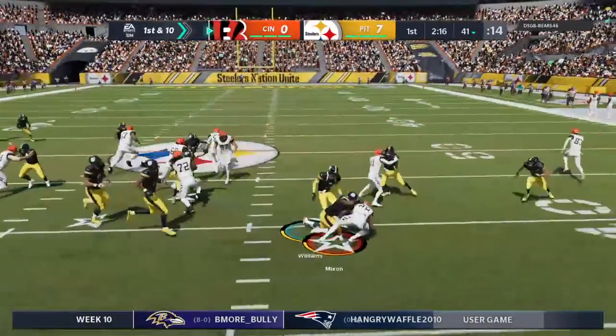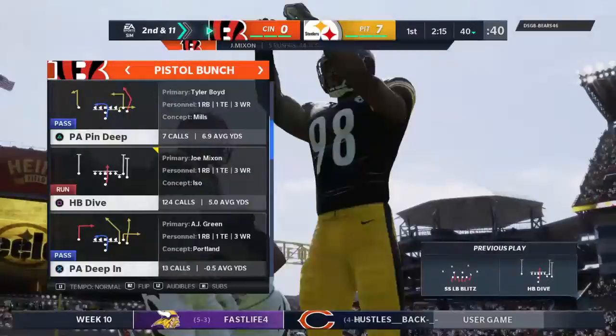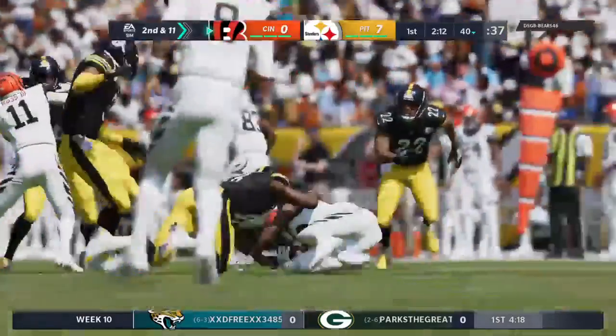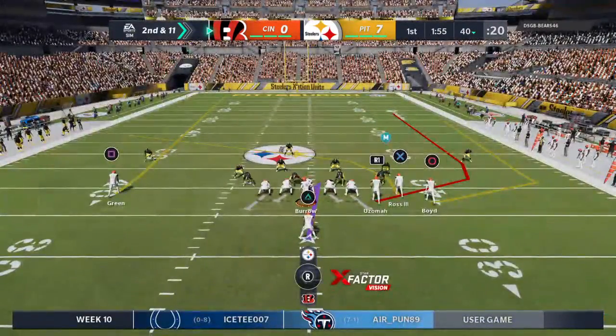Mixon with a first down carry. And he'll be brought down, losing yardage back at the 40. He'll lose a yard there, and it's 2nd and 11. Part of their struggles last week was getting these negative plays on 1st and 2nd down. That's something they have to be wary of as this game continues.